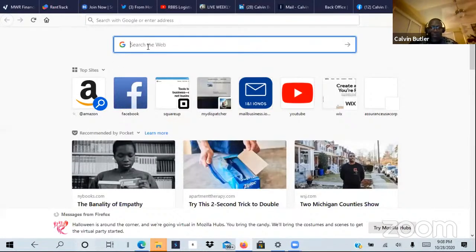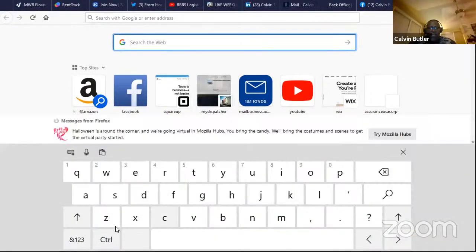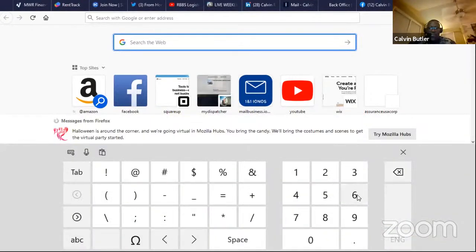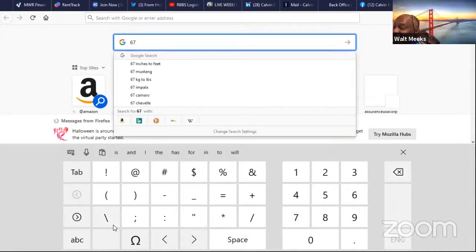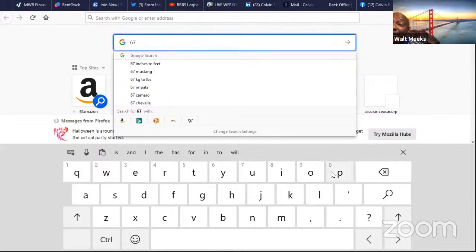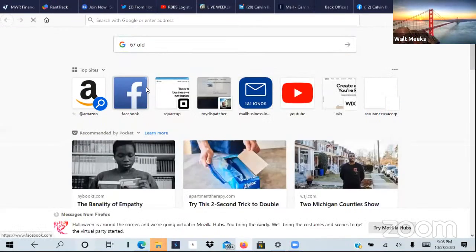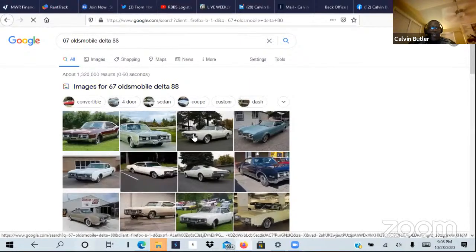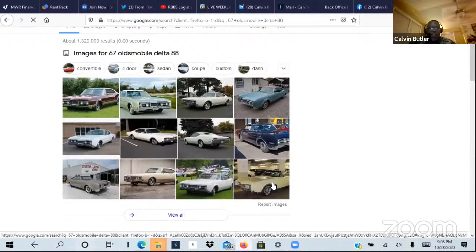Let's see if I can pull it up. Yeah, those are nice. Oh Lord, they're nice. You're talking about a classic car. I'm talking about a '72 Chevy Chevelle SS. Yeah, that's nice too. I had that in high school. Now there's the Delta 88 convertible.